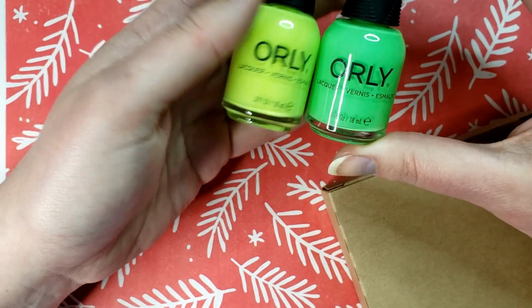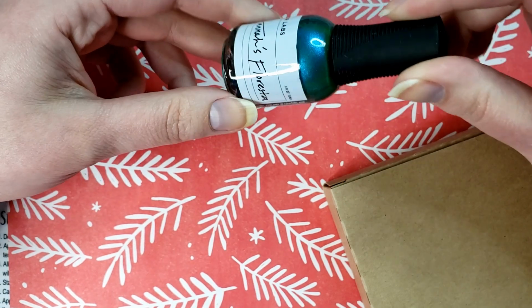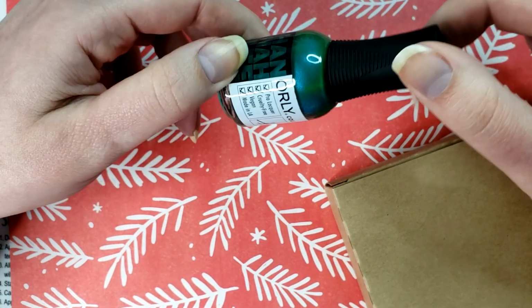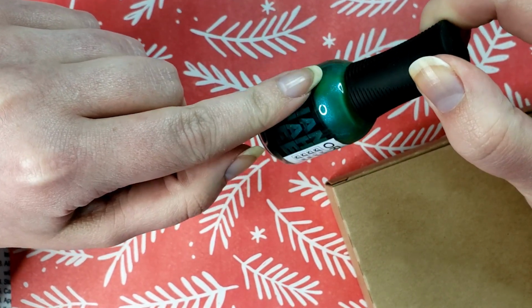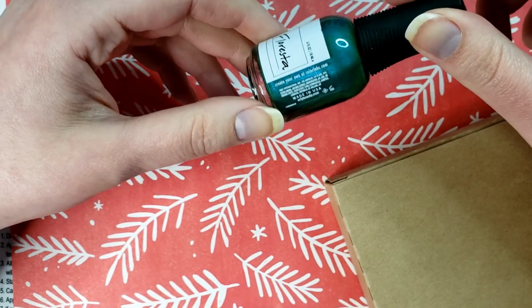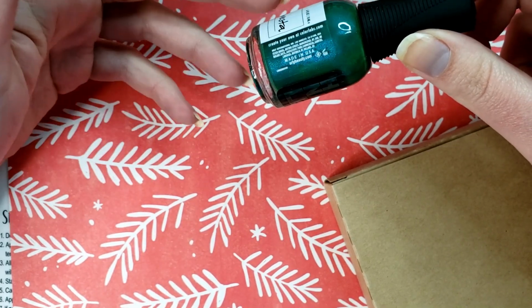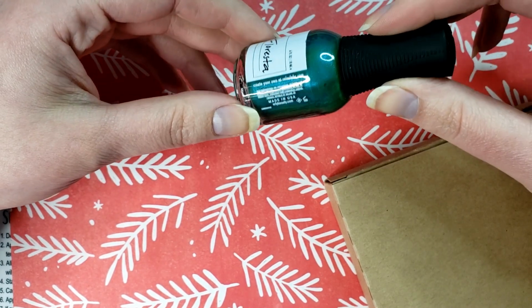So perfect. This one is called Hannah's Floresta, and this one is kind of a greeny teal. It's a little bit separated. I gotta shake it up, but you can see the green base and then the teal glittery shimmer running through it. This is for someone who used to be a coworker of mine, and she's actually, it turns out, my neighbor who lives literally a block away from me. We didn't know it until the last month we were working together, and then she took an early retirement.